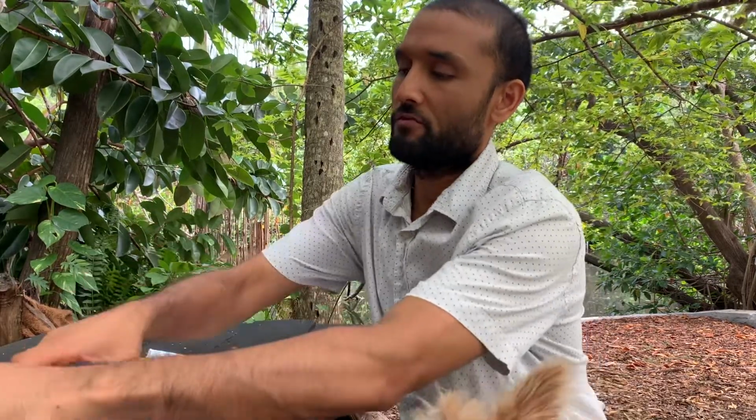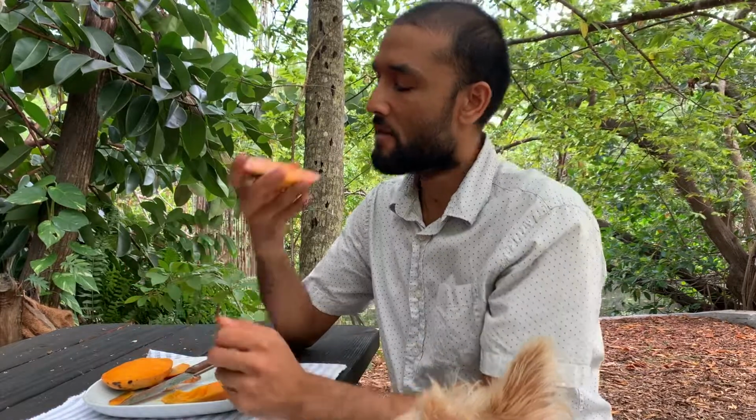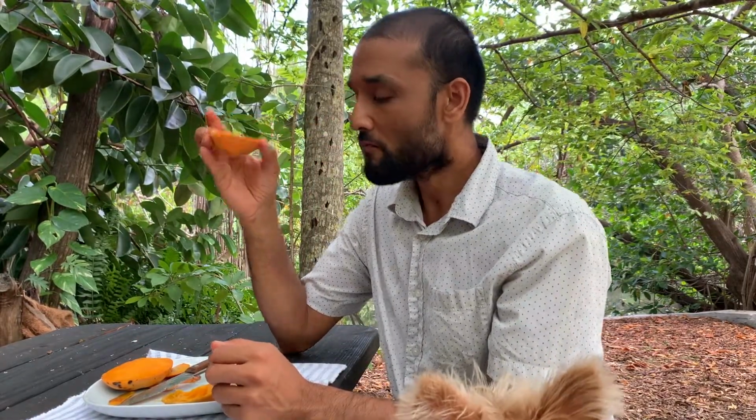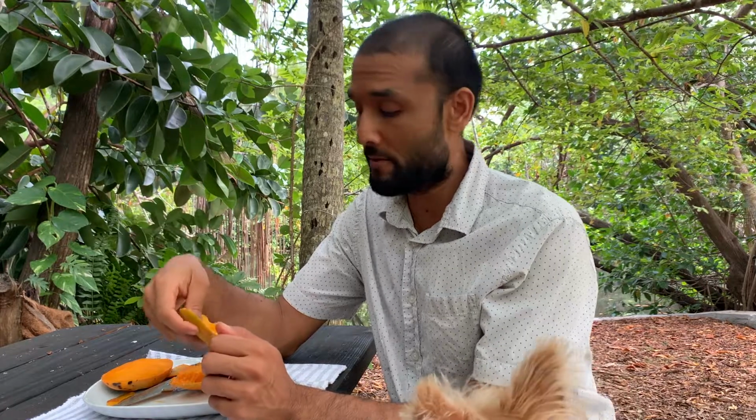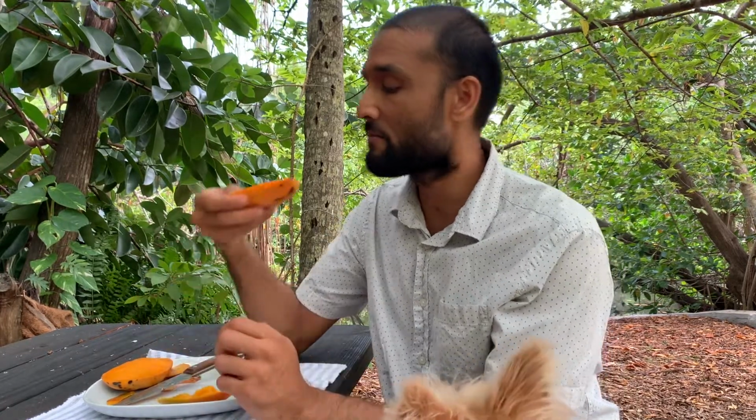Let's try this one, the other side. It doesn't have the same sweetness and the complexity that Super Glen has. Plus the Super Glen is much softer, a bit juicier compared to Glen. It is very firm, almost like it comes in chunks.